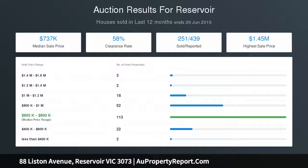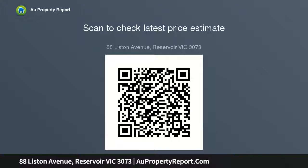Walking distance to Johnson Street shops and cafes, local buses and city-bound trains, acres of parkland and endless trails. It's also close to schools, kindergarten, major retail precincts and easy ring road access.